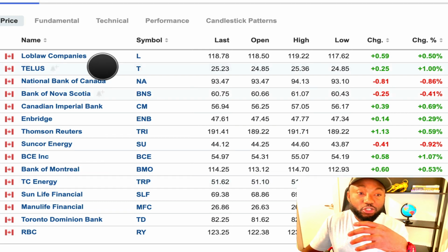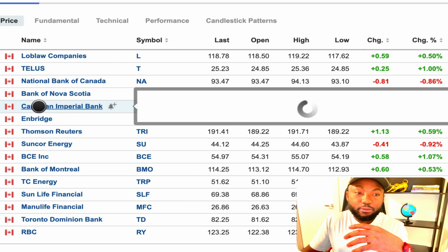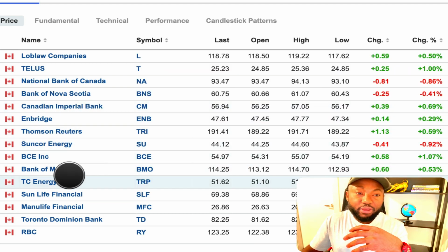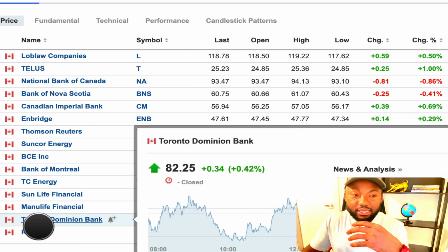The other good news about DFN and the stocks that it's investing in is that they have come out with earnings, and they're doing pretty well so far, and a lot of them actually increased their dividends for this quarter. If you look at National Bank of Canada, Bank of Nova Scotia, Canadian Imperial Bank, CIBC, we look at Bank of Montreal, we look at Toronto Dominion Bank, which is TD, and also RBC.